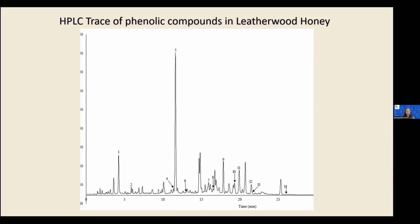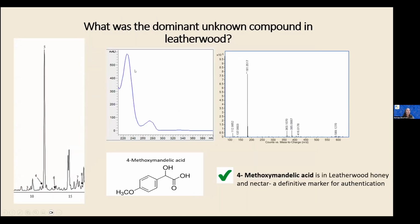We used different techniques to identify it. One of them was comparing the UV, as well as mass spectrometry, which was able to give us the different atoms in that compound. And then we identified what that compound could be. We went and bought a standard, a pure compound. We analyzed it at the same time as the honey, and we confirmed that it is 4-methoxymandelic acid. It had exactly the same mass as the compound in the leatherwood honey, but also the same retention time and the same UV spectra.